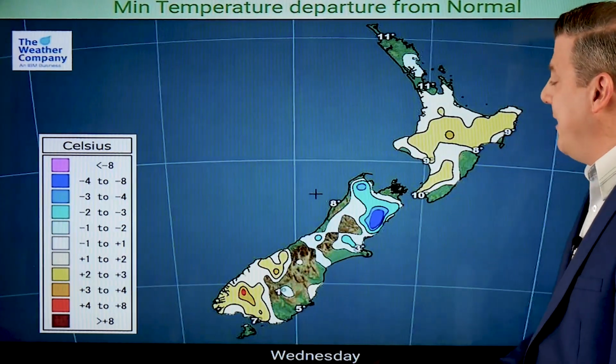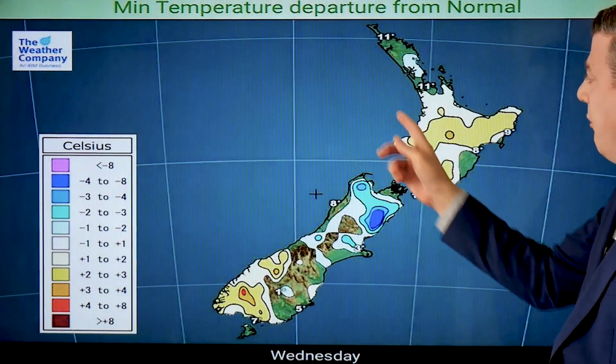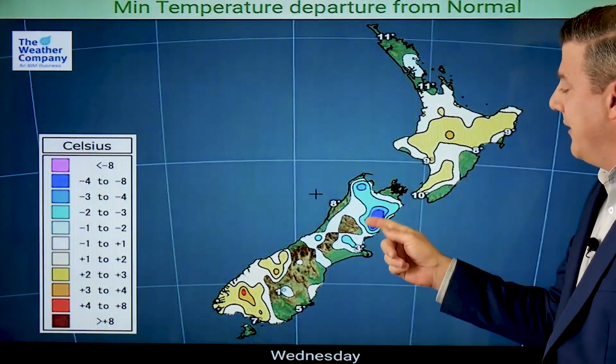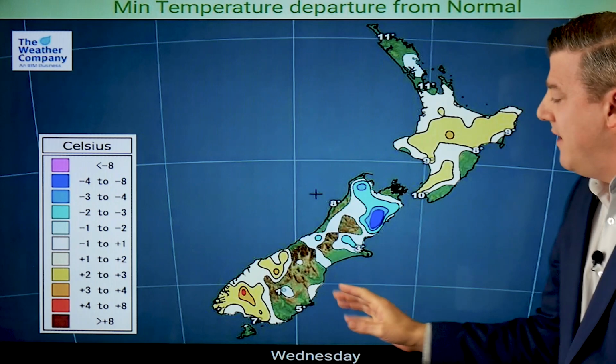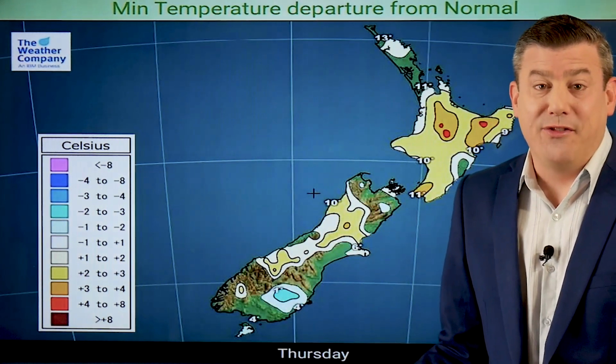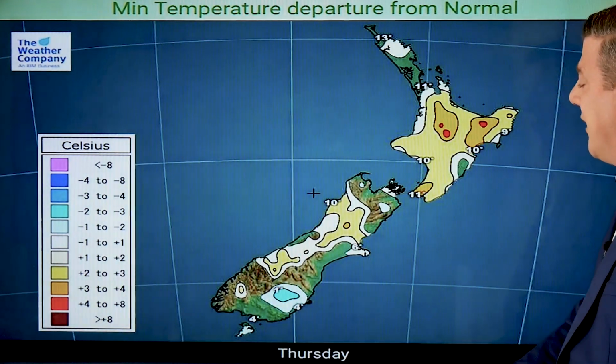Now tonight does get a bit colder. Still though, much of the North Island is either normal or warmer than average. The South Island, colder than average for the top half, then it gets warmer than average the further south you go. And then we get into Thursday and look at that. It's warmer again across the country.